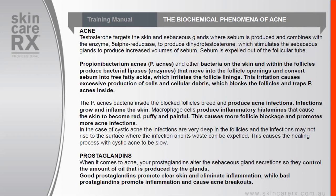The P. acnes, a bacteria that's trapped inside the blocked follicle, then breed, they produce acne, they produce those infections that grow into causing that inflamed skin. That's where we get that red inflamed skin when we're getting acne or pustules appearing in the skin.